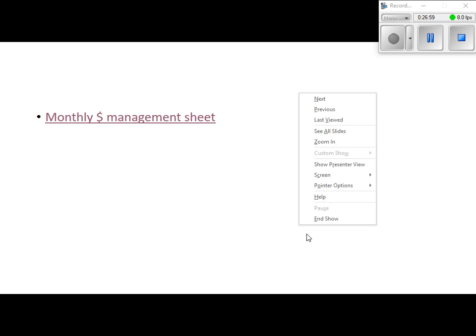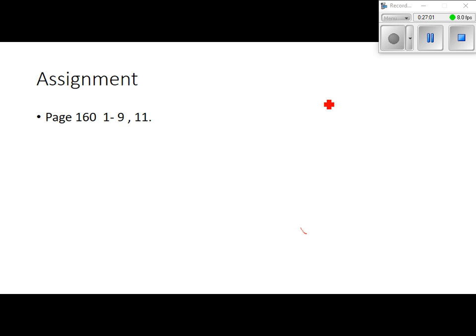It shows you your net income, that's how much you make, your living expenses per month, your fixed expenses per month, your annual expenses per month. You total all those up, and that's how much you need to make per month to cover all that.